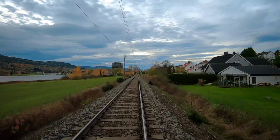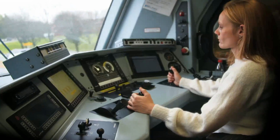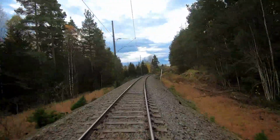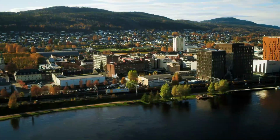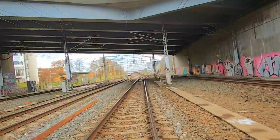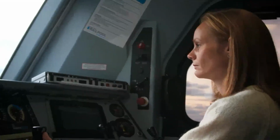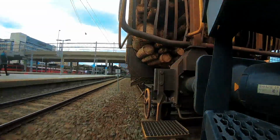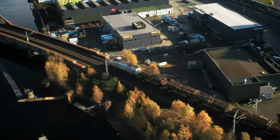Back in the driver's cab, Sandra approaches the halfway point of her journey. The further south she travels, the more people she encounters. First farms, then towns, then cities. With a surge in passenger trains sharing the line, red stop signs could light up at any moment. Sandra needs enough stopping distance, or it could mean catastrophe for this timber-carrying monster.